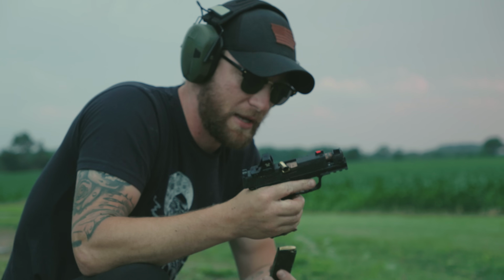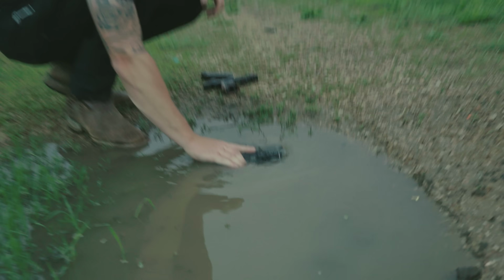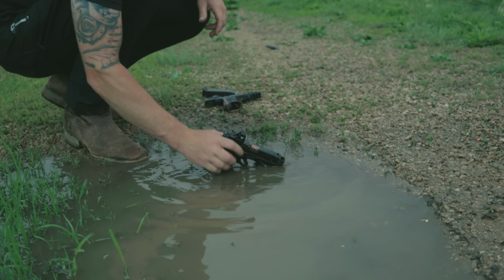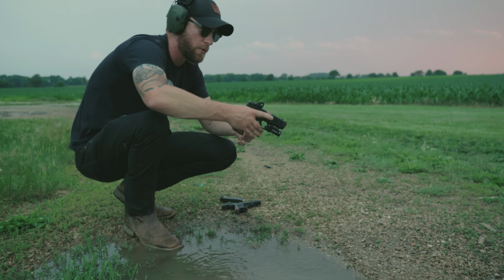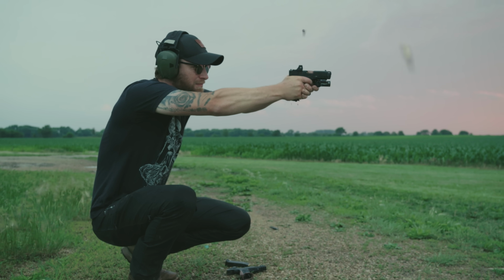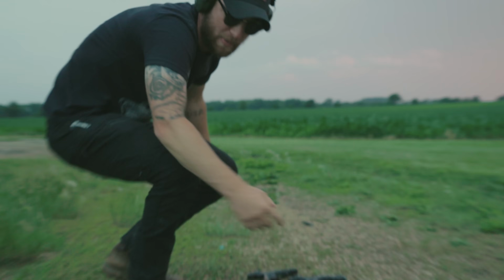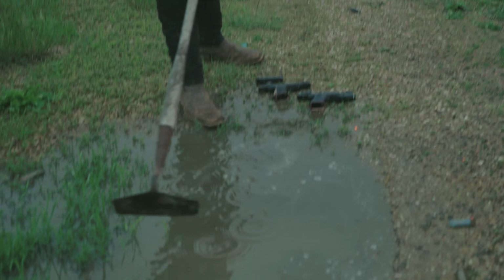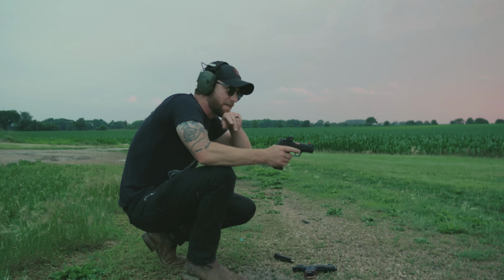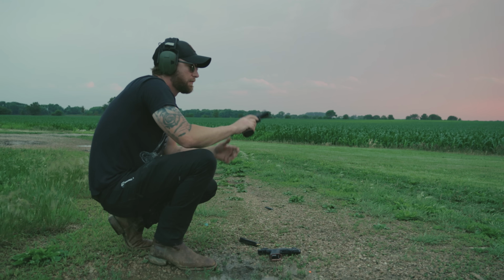One malfunction, but that made it pretty far throughout the mag. Okay, Glock. Again, just gritty water, shouldn't have an issue. Alright, let's load these back up and get more muddy. This already feels really gritty, but yeah.